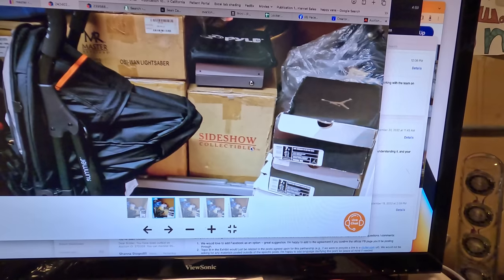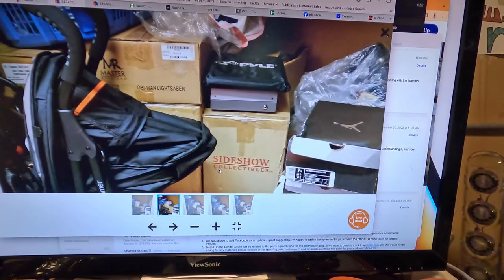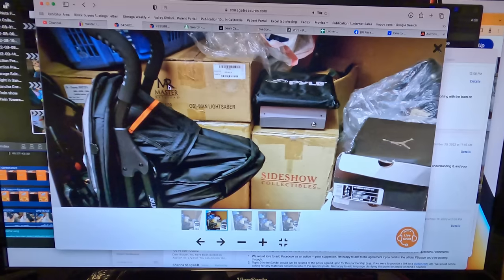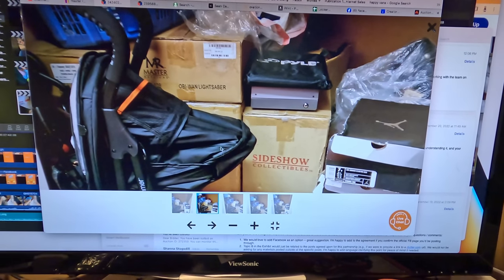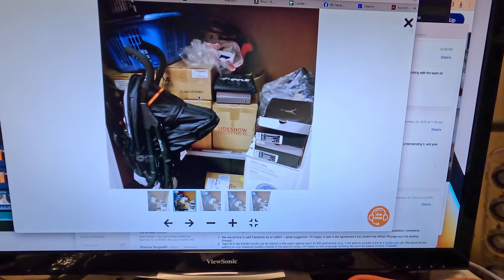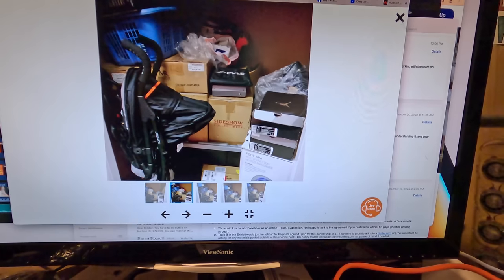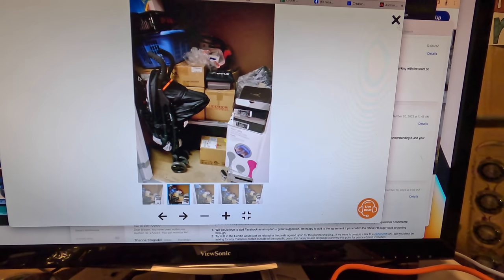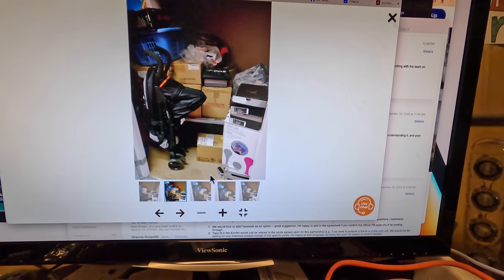Sideshow Collectibles. This is very good. This right here is why I bought the locker. This right here, Master Replicas, Obi-Wan lightsaber. These are good boxes. And there's other boxes here too, right? What's this right here? Don't know. This could be something. Probably not. But this could be something. There's some totes down here.